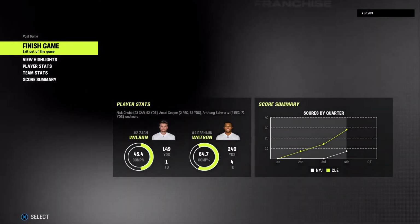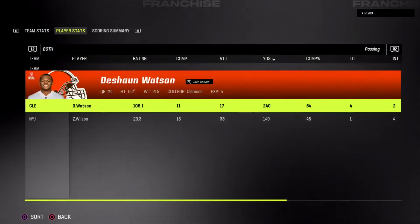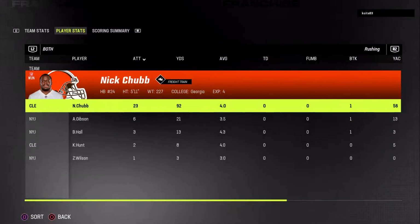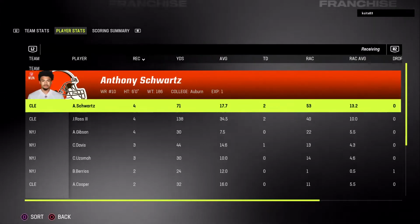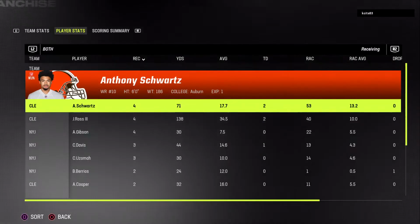So for Cleveland, it's a win here in their home opener as they move to 2-0. And they'll get to stay home again next week as the Pittsburgh Steelers come to town. Meanwhile, for the Jets, they'll fall to 1-1. And they'll be back home next week as they're set to take on the Cincinnati Bengals.